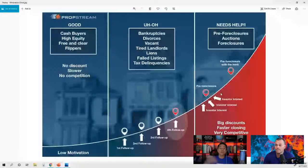The motivation here is high, and the reason this is so sought after is because of big discounts and faster closing. But the obvious drawback is that it's very competitive. Now that you know this, wouldn't you want to go after it? So this is why this category, although it's the highest motivation, tends to be the most competitive. What I'd like to enlighten you on is that during this last year and a half, records got delayed. Pre-foreclosures got pushed back.